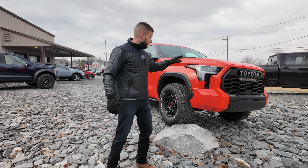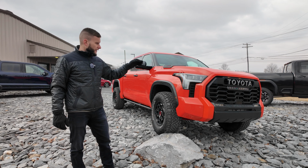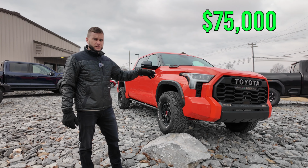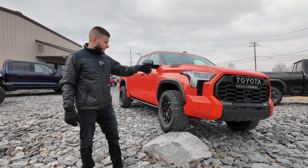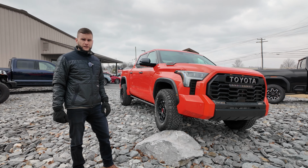2023 Toyota Tundra TRD Pro. I have it for sale here on my site at 64 grand, okay? Brand new sticker on this truck was, I think, mid 70s, right? So you can save yourself a little bit over 10 grand buying this 2023. I think it's got 14,000 miles on it. And these trucks are super hard to find, guys. There's not a ton of them out there. They don't make a ton of them. You can find the regular Tundras. You can find even the Platinums, the Limiteds, easier than you're gonna find a TRD Pro.